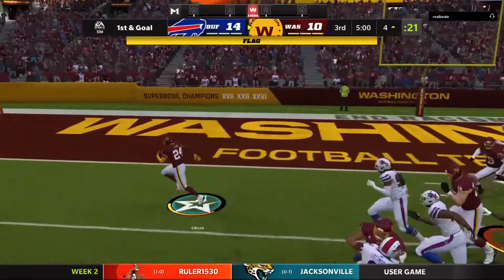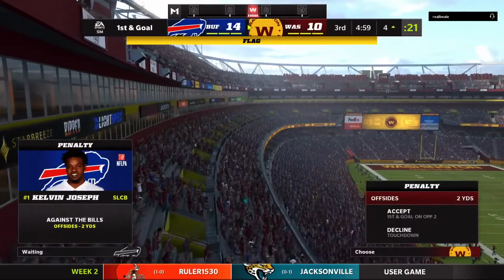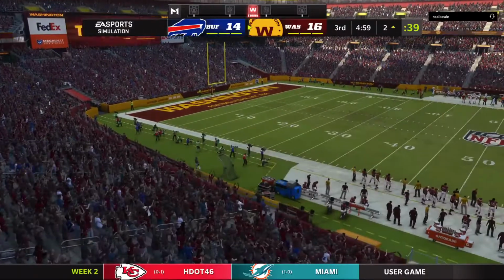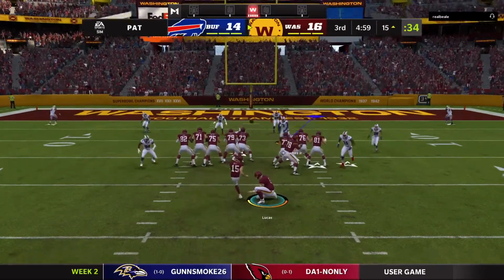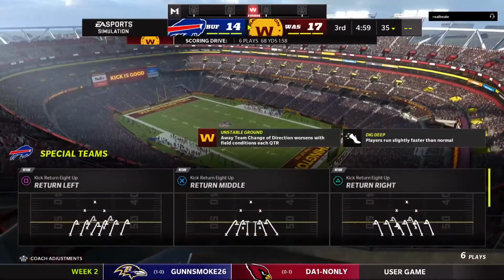Gibson. And he takes it into the end zone across the chalk. Now there is a flag down, but I think that's offsides on the defense. Yeah, I think that's going to stand, partner. Now the extra point try forthcoming. It's good, and they'll take a 17-14 lead.